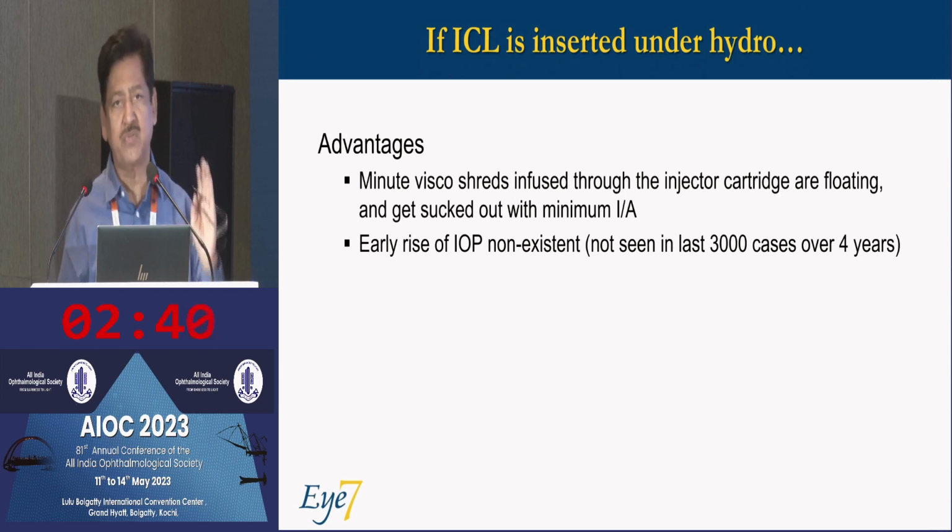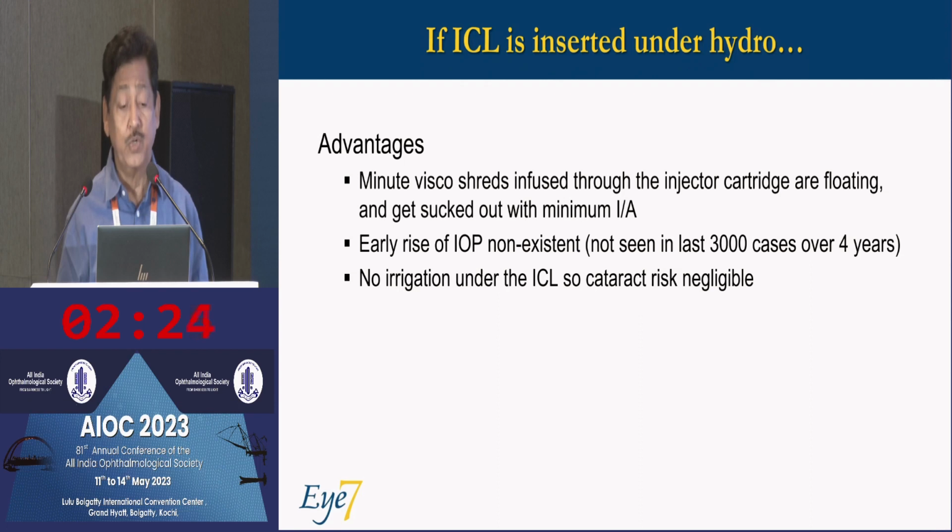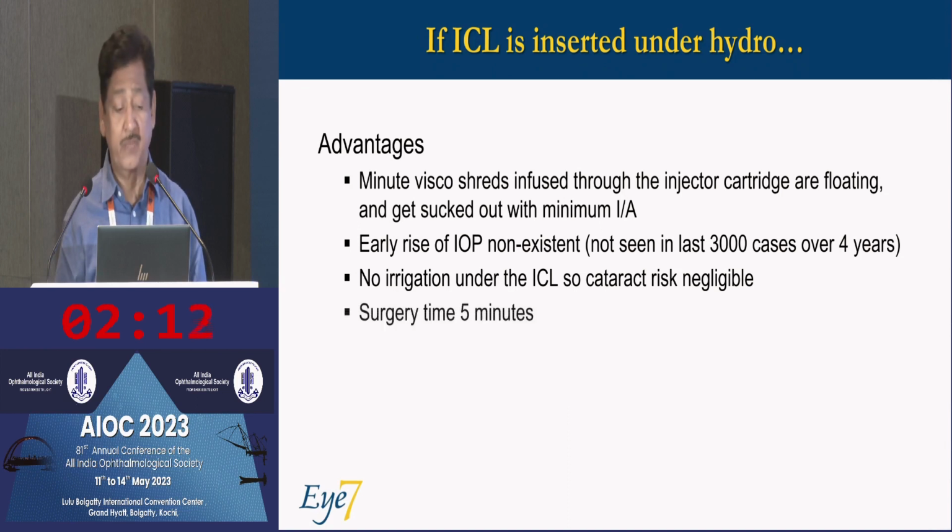In my last 3,000 cases over 4 years, I have not faced even one case of rise of IOP. So that is a very strong testimonial that says that the hydroinsertion works very well in this situation. No irrigation under the ICL has to be done, because we know and it is documented that if you go under the ICL to irrigate, there's a risk of cataract, which is not here.